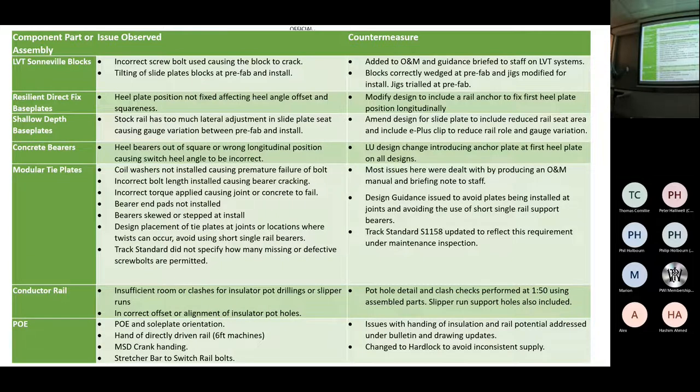Conductor rail was a big issue for us on London Underground. Insufficient room for the pot to go in, certain layouts and the slipper runs that we have, and incorrect offsets of the alignment of the insulator potholes as well. So lots of issues there as well. And same with point operating equipment as well.